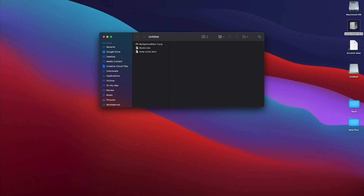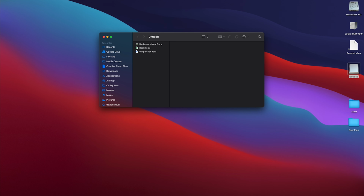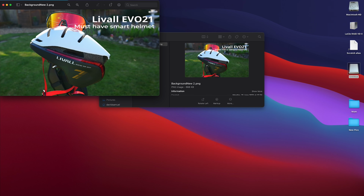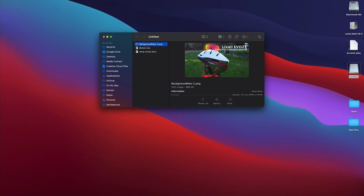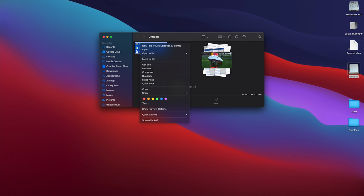I'm going to close that down. So in my Untitled drive, as I open it up again, I've got these 3 files: a document, an Excel spreadsheet, and a picture. We can open that picture up and see that they're all bona fide files. Now that they're in this directory on this drive, I'm going to simulate deleting them. Let's select them all and move them to the bin.